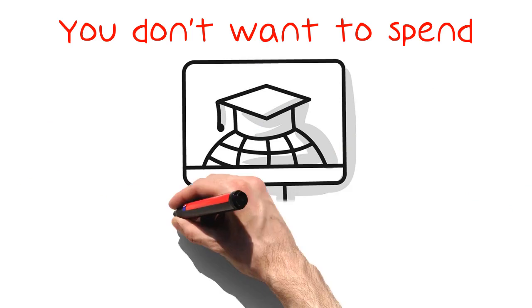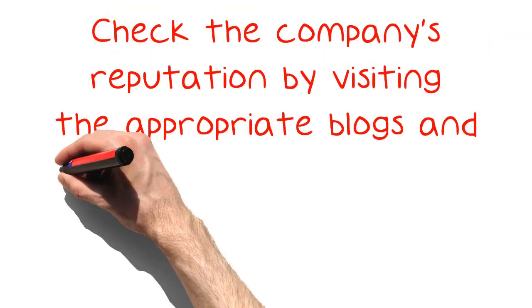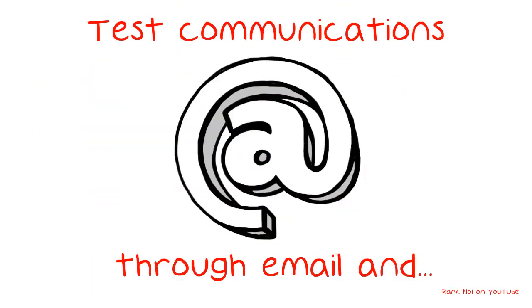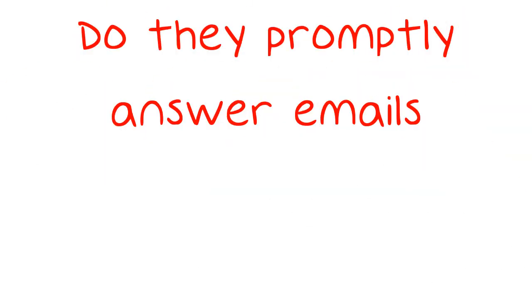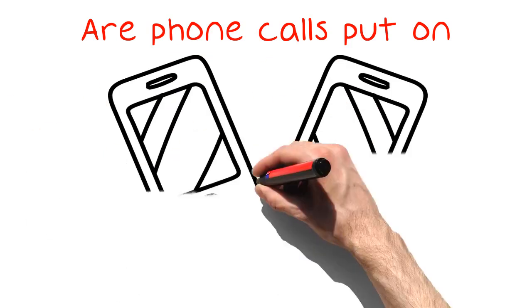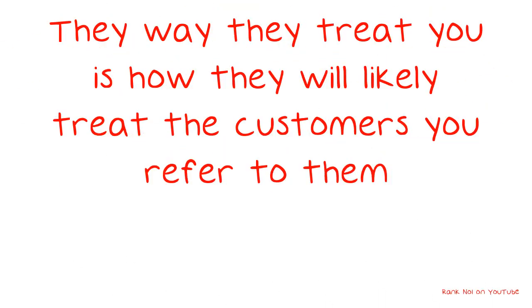You don't want to spend much time working on a company's affiliate program only to never get paid or to discover that they mistreat referrals. Check the company's reputation by visiting the appropriate blogs and user forums. Test communications through email and telephone. Do they promptly answer emails? Are they rude? Are phone calls put on eternal hold? The way they treat you is how they will likely treat the customers you refer to them.